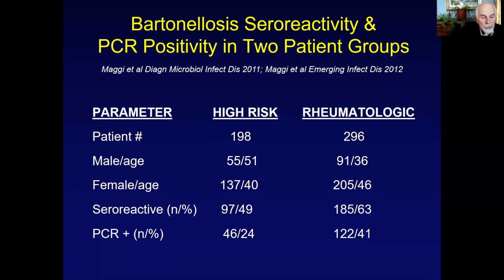So, going from a couple of individual patients to a couple of larger studies, I just want to emphasize that we started out with Bartonella because we felt veterinarians were at risk due to their exposure to vectors and arthropods. So you can look at this up here, but 198 individuals, 296 individuals. This was a single rheumatologist, Dr. Robert Mozayeni in Rockville, Maryland. In regard to the males and their ages and the females and their ages, you'll see that both in Bob's cases and in the veterinary group, females are far overrepresented.